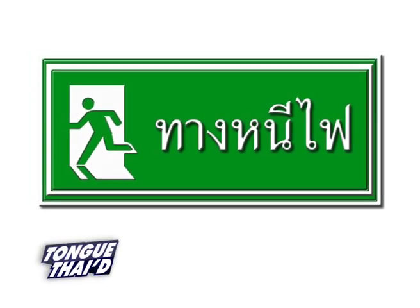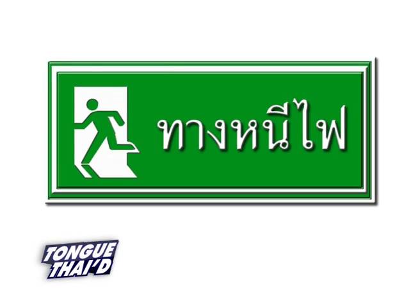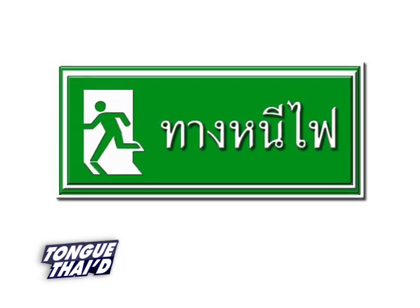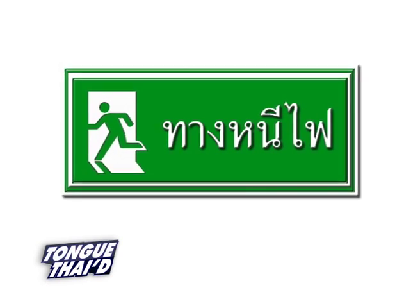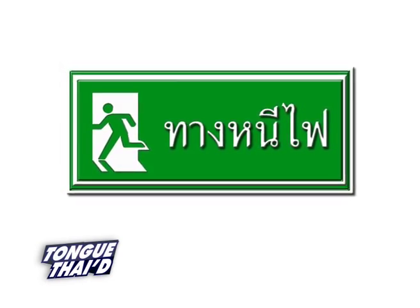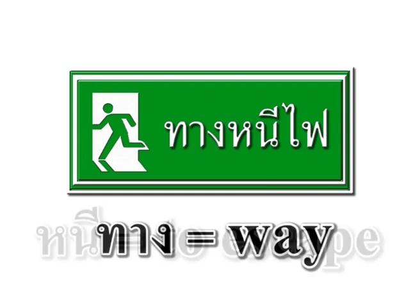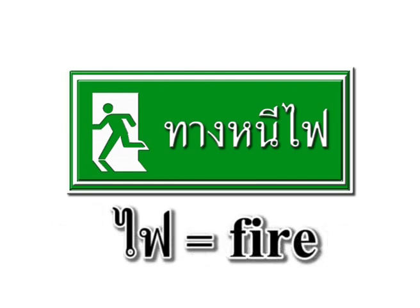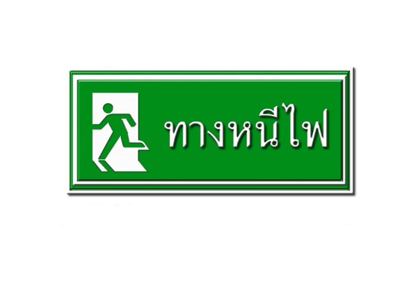But look in the middle. There's another word there. Ho, no, e. Ni. That's the way we pronounce that. And what does ni mean? Look at the picture and you might get an idea. It means to run away, to escape something. Tang, the way. Ni, to escape. Fai, fire. This sign shows you where the fire escape or fire exit is. Tang ni fai, fire exit.